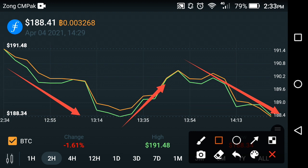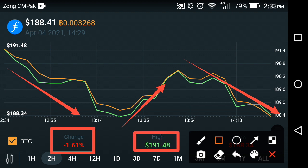If we see the changes of Filecoin in the last 2 hours, there is a negative 1.61% change, and the price of Filecoin is absolutely good. $191.48 is the high price of Filecoin in the last 2 hours. Absolutely good price. So friends, if we see the price prediction of the previous 2 hours and last 1 hour, it's all falling fast, falling fast, falling fast. It's a funny period for Filecoin, a bad time for Filecoin holders.